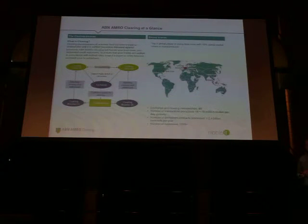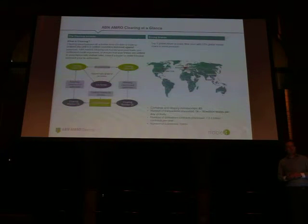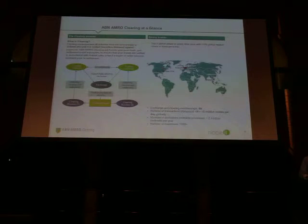Some volumes. We're doing 14 to 16 million trades per day. So you can imagine that IT is very important for us. And even on peak days, the volumes can double. If there are exchange crashes or that type of thing, you're going towards 35 million a day. We have our own IT departments and also our own data centers around the globe.